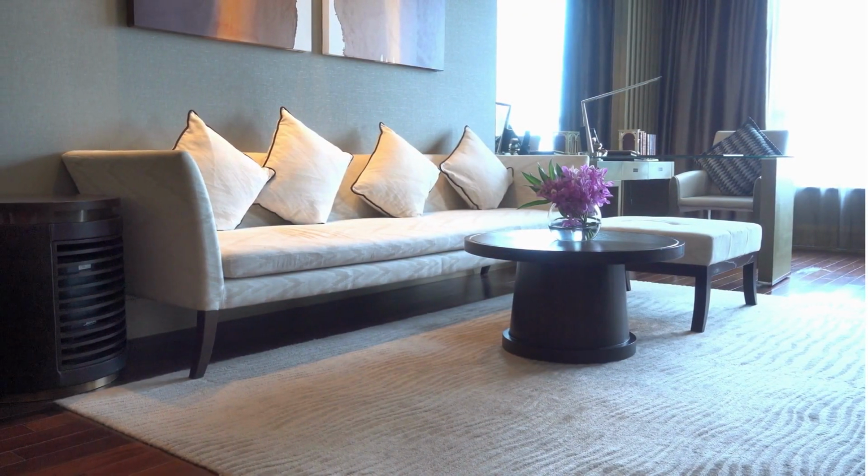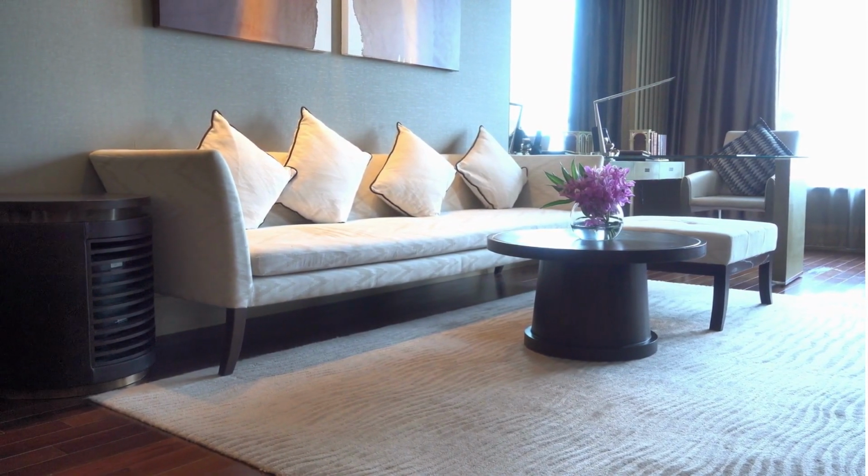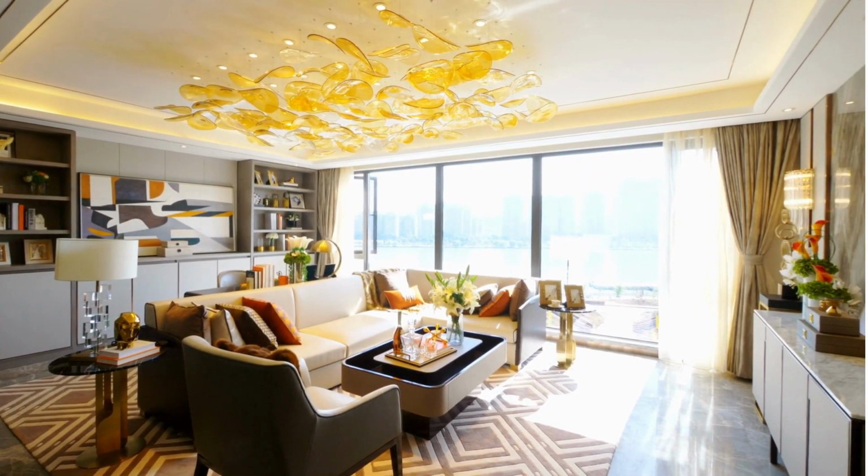Scale. Pay attention to the scale of your furniture. Avoid oversized pieces that overwhelm the room. Instead, opt for appropriately sized furniture that fits the proportions of your space.